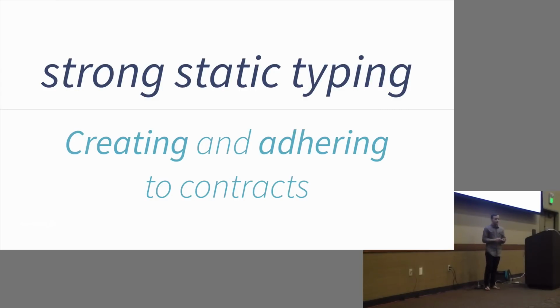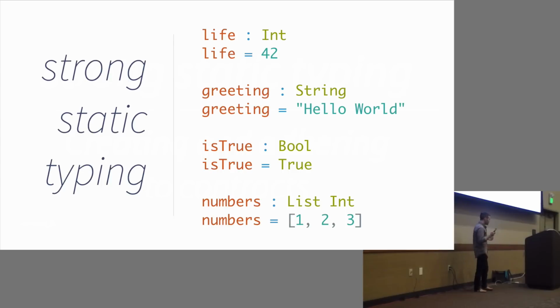I mentioned that Elm is strong and statically typed, and to elaborate on how that benefits us, it's this idea of creating and adhering to contracts. If you've done other languages that have strong static types, you kind of know what I mean. We can describe what types our program takes on, and if it doesn't match, then it doesn't compile, and so it cannot run. I hadn't really shown that yet in Elm, because Elm can actually infer types pretty well, but it does strongly prefer if you provide types.